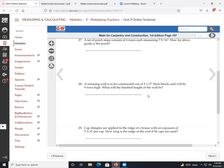Now we need to do 9 times 1/2 inch. What's half of 9? 4.5. So when you multiply anything times 1/2 inch, you just halve it, right? So what's 50 times 1/2 inch? What's 120 1/2 inches? 60 inches. So I wouldn't bother writing that down. I'd just go 45 plus 4.5 is 49.5. It's 49.5 tall.